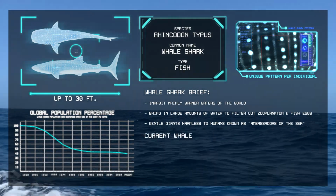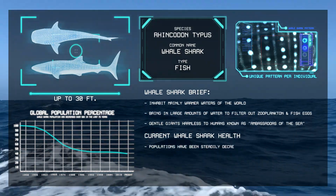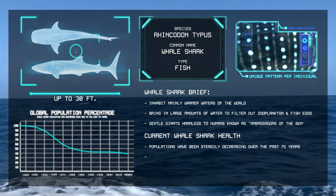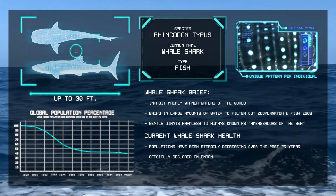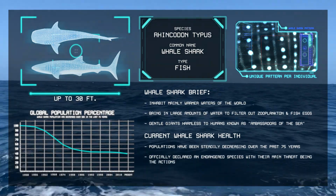Then why am I concerned about it being too late? We worry that the whale shark population will disappear. They're an endangered species, which makes them at risk of extinction. Whale sharks have a few natural predators, so it is sad to say humans are the cause.